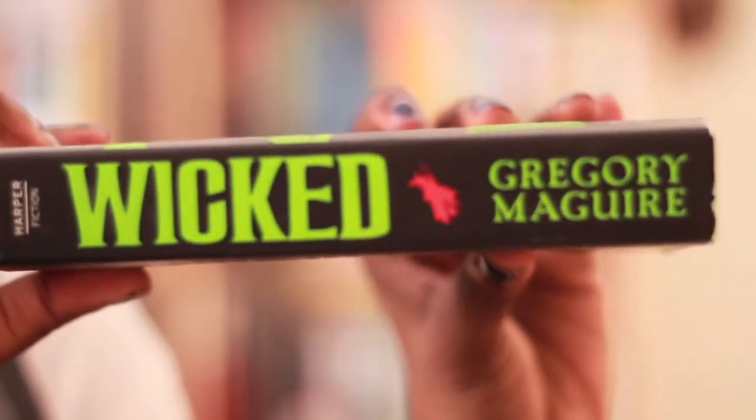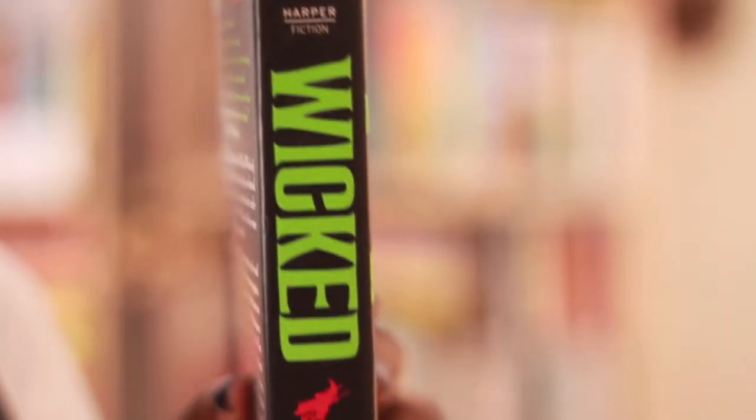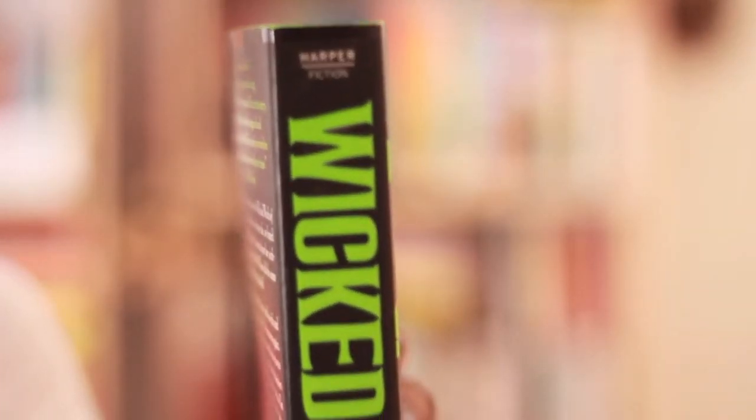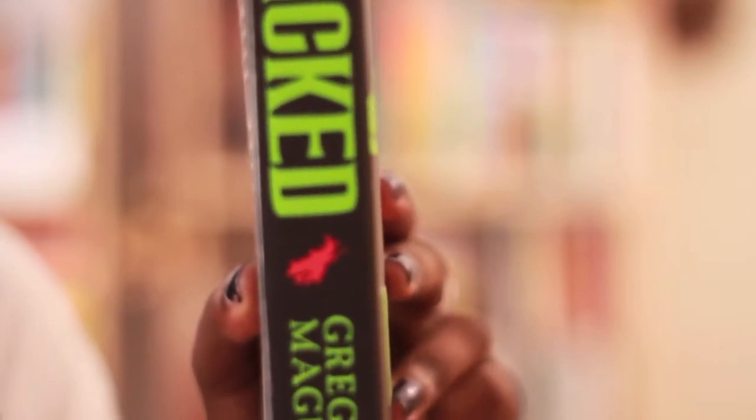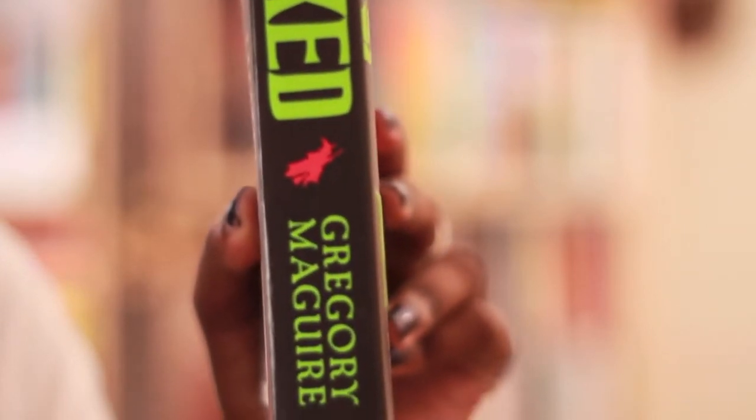The other one that I really like is Wicked. The spine just looks really nice when it's sitting on a bookshelf. Again, this green on black is really nice, and then also there's a little witch flying in between the title and the author name, so it just looks really nice. This whole book is designed well, like it has the green edges to the book, so it looks really nice in general no matter how you're looking at it.